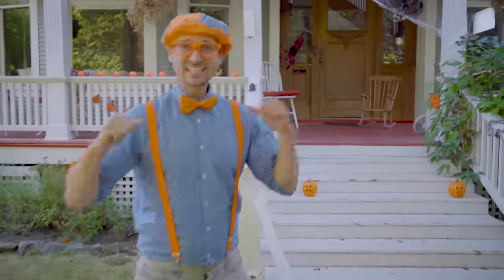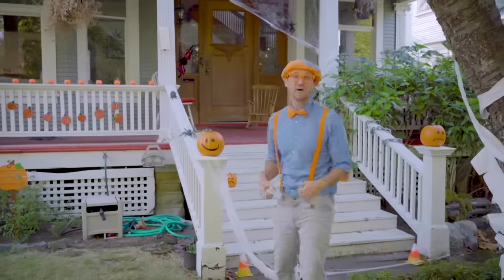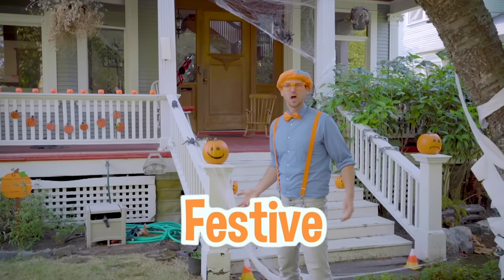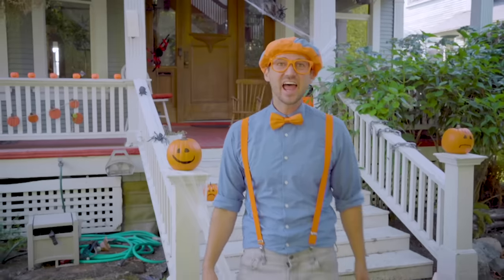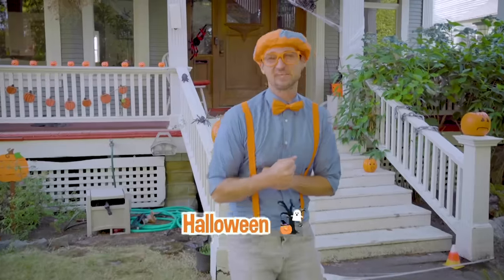Whoa! Hey, it's me, Blippi. Whoa, check out this house. Whoa, it's so festive. Do you know what holiday this is? Yeah, this is Halloween. Yeah, what a fun time of the year.